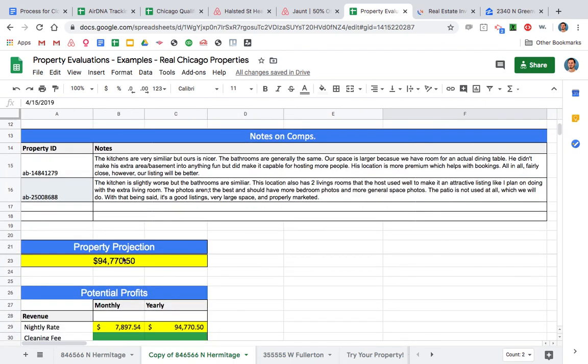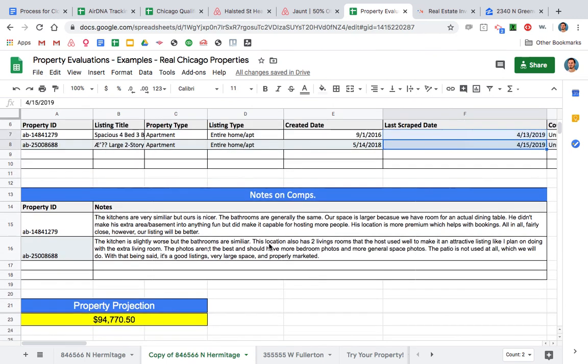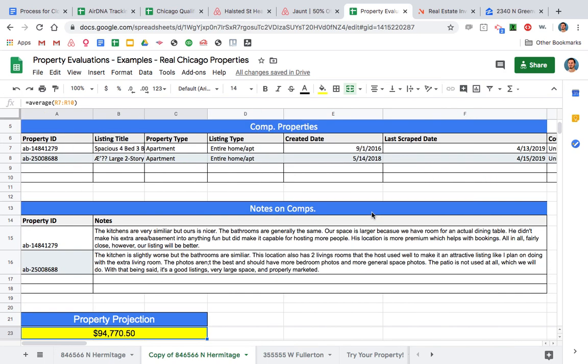So it's perfect, right? So that is how you end up running all of these numbers, by the way. If it's yellow, it's because it's a formula that populates the number, and what I used was the averages for row 4, R7 to R10, which is the annual revenue that it's averaging. So it's averaging anything that populates in this row here, and these are the only two that I'm going to use, and so there you go.